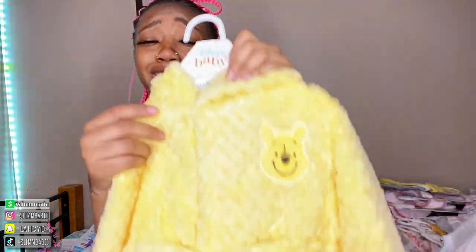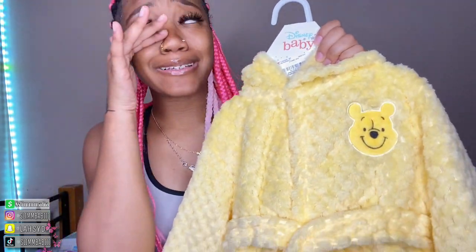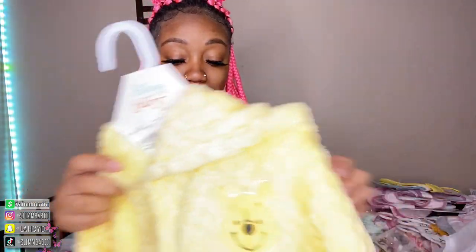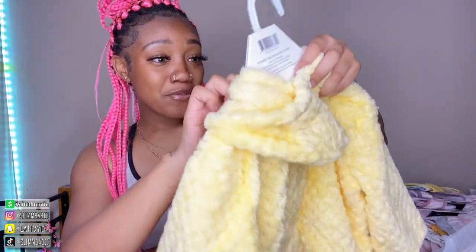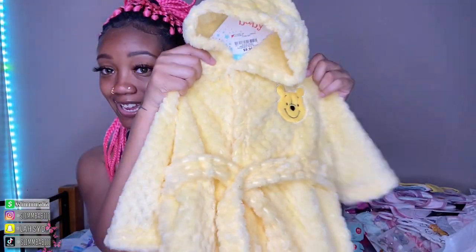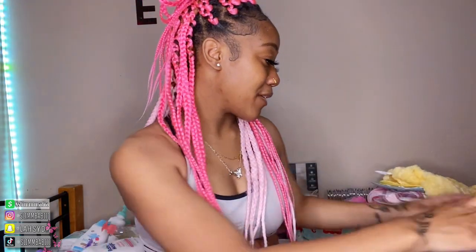Now this right here is so freaking cute. Like, I love Winnie the Pooh. This is so cute. And this was $9.99. Like, look at that. I cannot wait to take a little picture of that one.